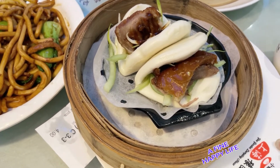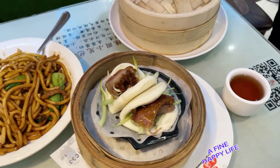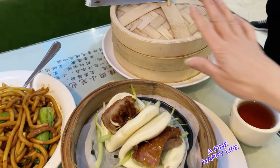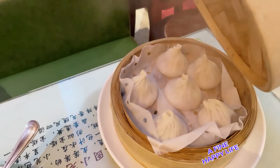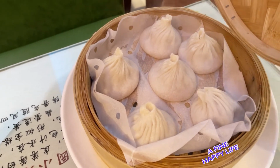Now, you guys can start eating. And on the far back is our special. It's their promotion. It's an order of pork soup dumplings that's within here. So we keep the cap on just to keep it warm. So this is what we have. This is authentic Shanghai pork soup dumplings.